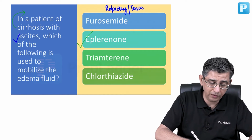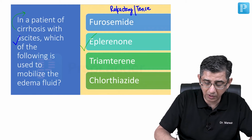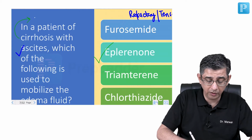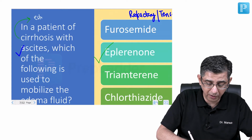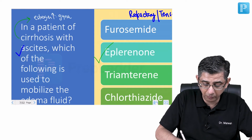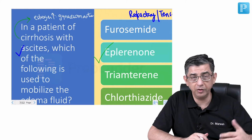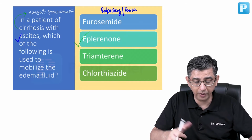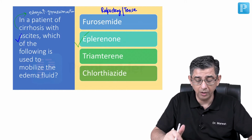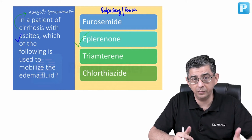So I think that the basic logic behind this particular MCQ will be that cirrhosis can contribute to development of gynecomastia, and this is very clearly given even in Davidson. These patients would anyway be having higher levels of estrogen, and spironolactone is anyway known to contribute to development of painful gynecomastia. So I would like to use a better drug from the pharmacological perspective. You very well know that eplerenone does not contribute to gynecomastia, just like spironolactone would, because of which I would say that option number B will be more suited for an answer for this question as compared to furosemide.